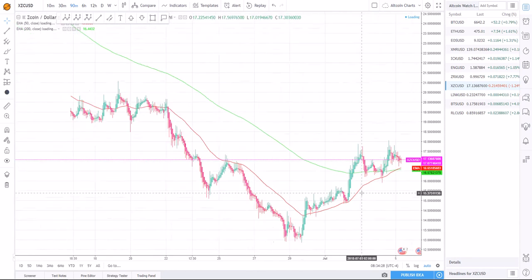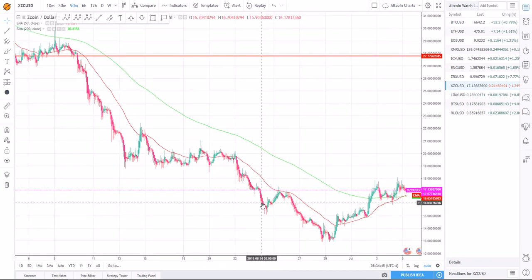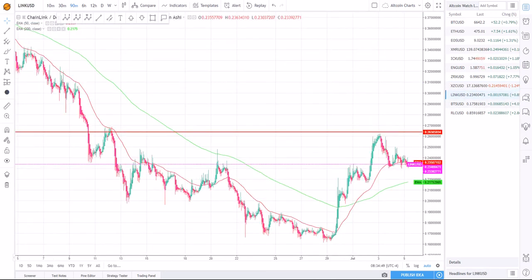It has to really break certain levels here, because $27, $28 is resistance, but it's so far below that, right? And there are no support levels, so maybe $19, $20. There might be a range level here for a long time, but I don't really trust Zcoin that much. So let's look at Chainlink.